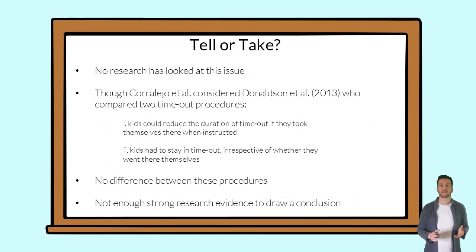Caroleo suggests that one study by Donaldson has looked at whether you're better off telling your child to go into timeout versus physically putting them in timeout. But having read this study myself, it didn't actually involve directly comparing these 2 approaches. So I would say there are no studies that have looked at this issue.